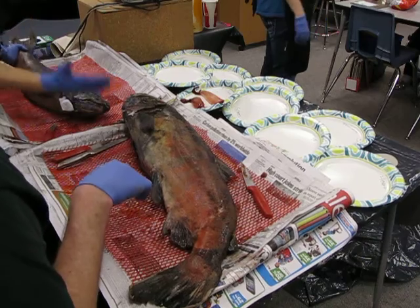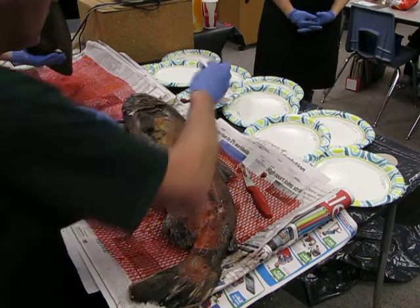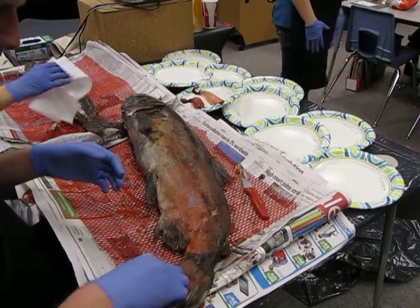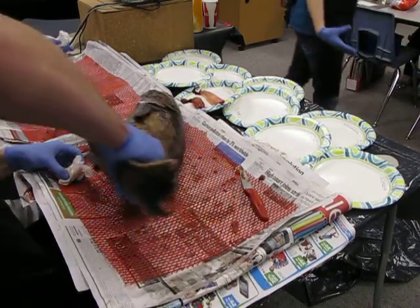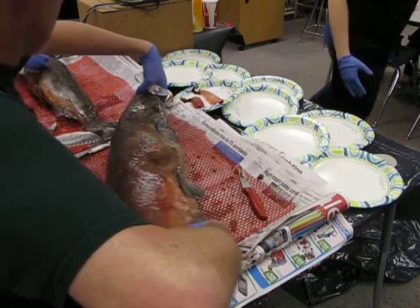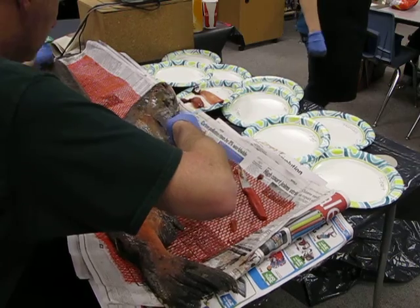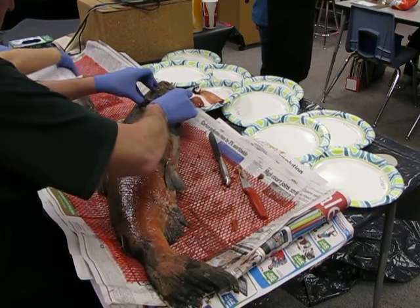The mucus on salmon has 3 really important jobs. The first job of the mucus on salmon is it helps the salmon to swim. Have you guys ever been swimming? Yes. It's kind of hard work, right? Moving in the water, your muscles get really tired after a while. The mucus helps the salmon glide through the water really easily, so it doesn't take as much energy for them to swim. That's job number 1.